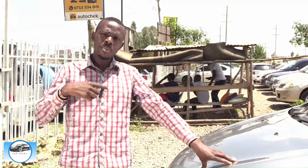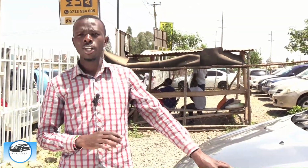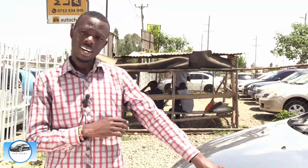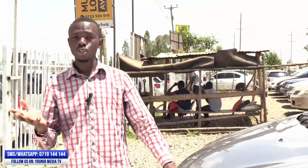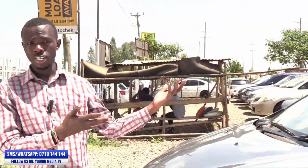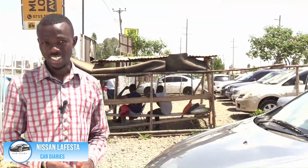Now, also other people, the car enthusiasts, wale wanapenda thrilling speed, are asking about the performance. So this car will give you 0 to 100 kilometers per hour in 12.5 seconds. And that is not bad for a multi-purpose vehicle as big as this.